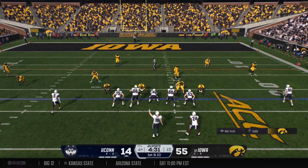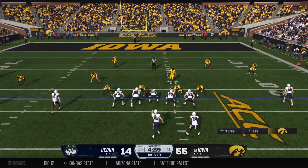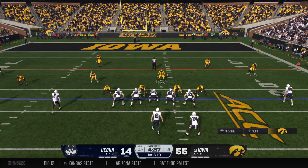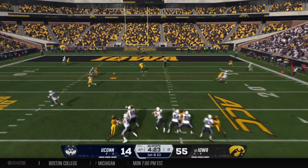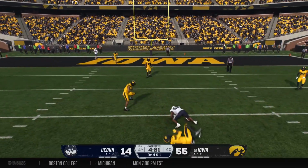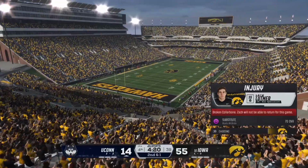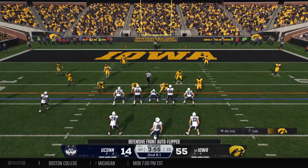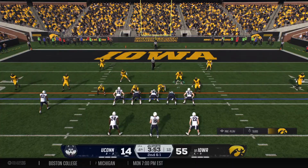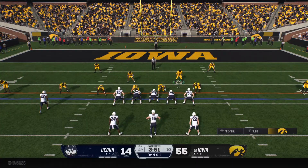The Huskies, once backed up in the shadow of their own goalpost, have put quite a drive together. Off the play fake on first down to throw. Catch in the middle, it's Rogers. The ball is down at the 14 after that grab. Going to work on 2nd down in the red zone, and still some ground to cover to pick up that first down.